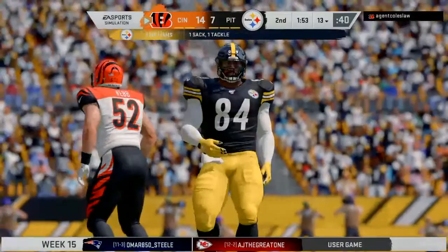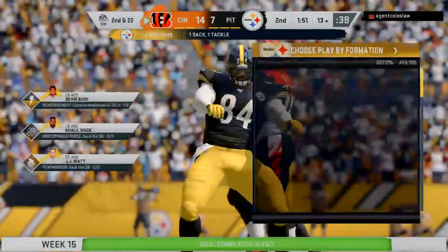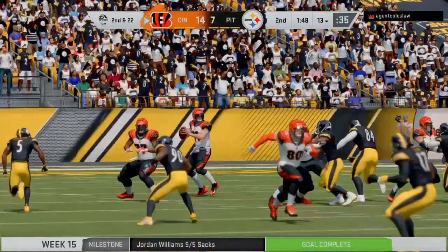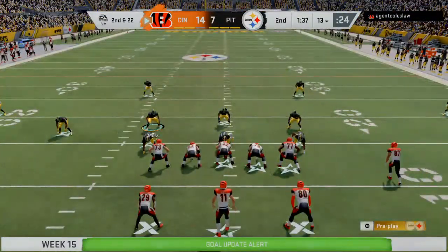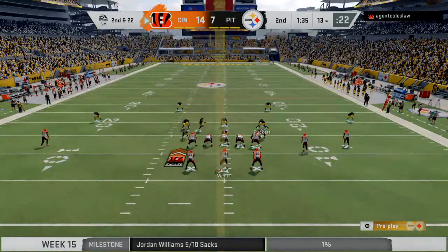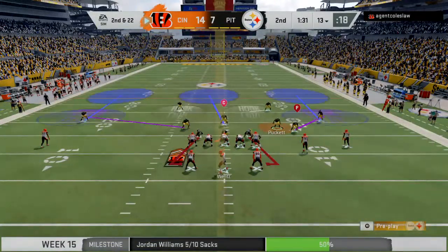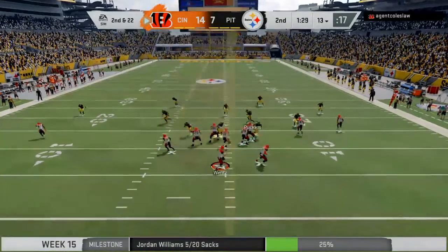Nowhere to escape, and he goes down. Well, so much for setting the tone of the drive offensively. Giving up a big sack that loses that kind of yardage, not a great start. That huge loss on the sack makes this job much more difficult. It's now 2nd down and 22 yards to go.